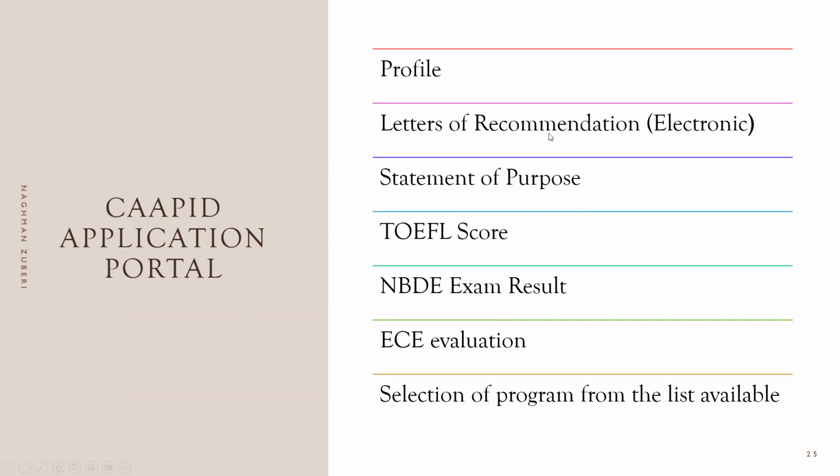So you have to be very, very careful, and it should have some professional touch so that it is not going to have repetition of words or grammatical mistakes, all that, because that reflects what you are. Statement of purpose is very, very important.